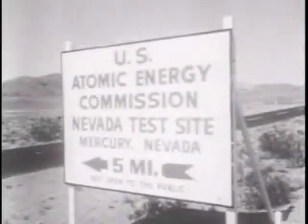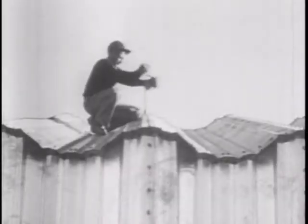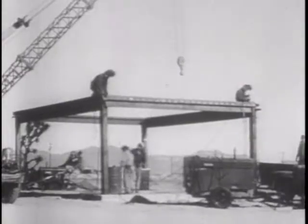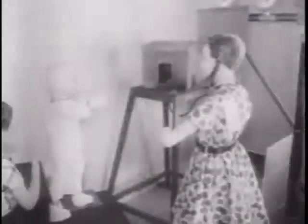This is the force that can destroy our world unless we find the road to peace now. Survival Town atom test measured a model village in the Nevada desert against the awesome power of nuclear energy. Buildings of various materials went up. $1 million worth of equipment was installed, including lifelike mannequins, and tons of food to measure the contamination caused by radiation. The big dolls were Survival Town's sole inhabitants.